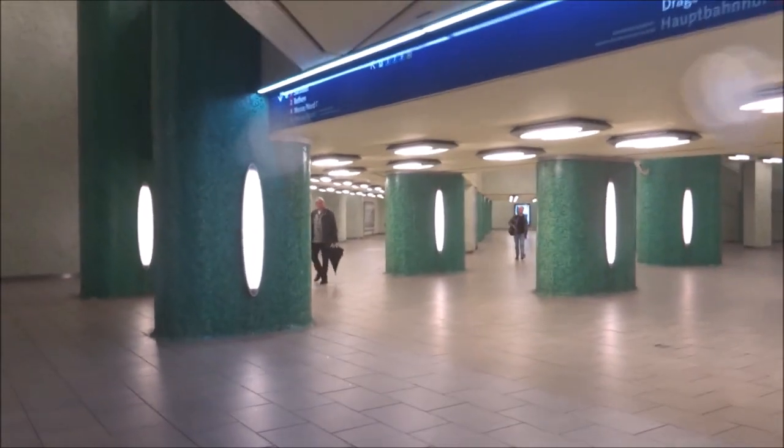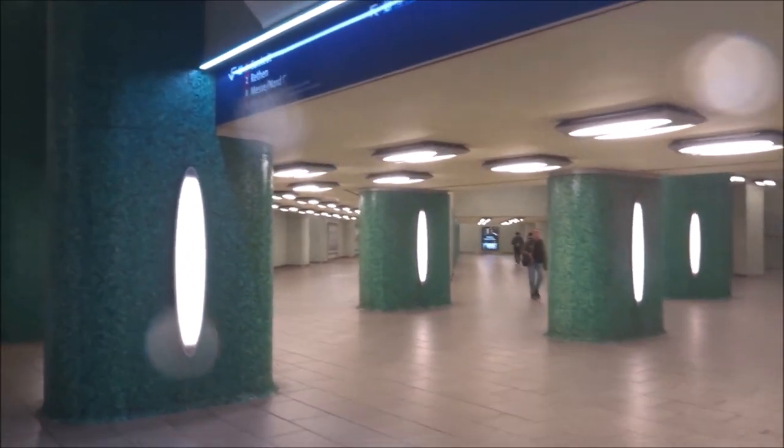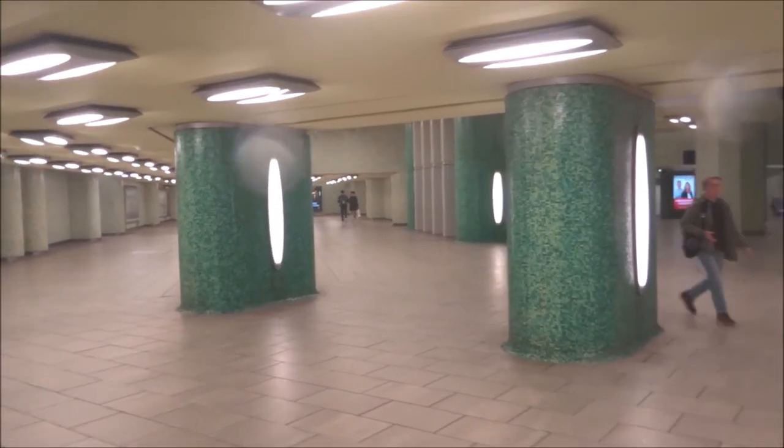Here I am back at Kröpcke station, which is the closest stop to the hostel, where I've left my bag. Now I'm going to pick it up and go back to the station. Since I have a day ticket, I might as well hop back on the U-Bahn to get me there.